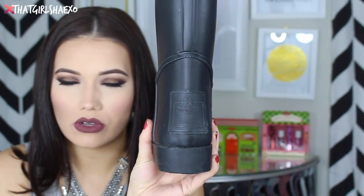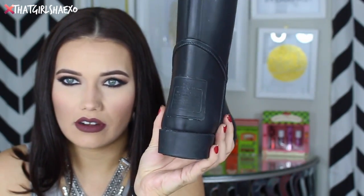Next, this is kind of random, and I only grabbed one, so try and imagine two. But these are my new rain boots that you probably saw me rocking on Snapchat. I've been loving them lately. I've literally been wearing them every day, regardless of whether it's raining, because they're just so easy to throw on with jeans or sweatpants or whatever. They are by Coach. They have the little Coach thing there. I think I got these on Nordstrom, and I'll link them down below if they're still available.